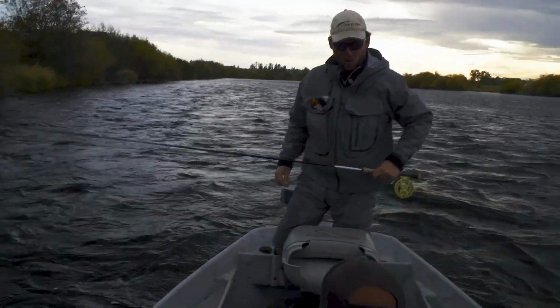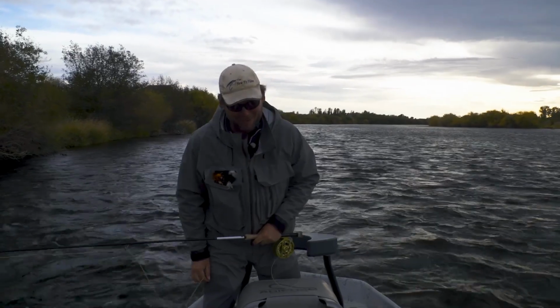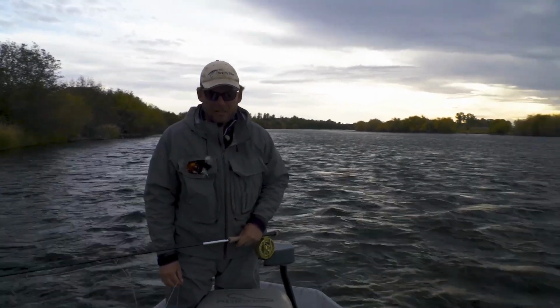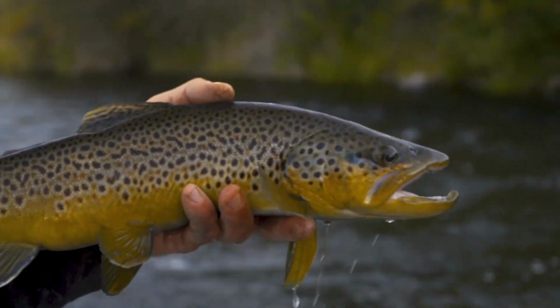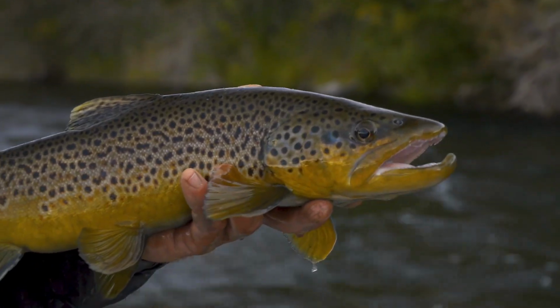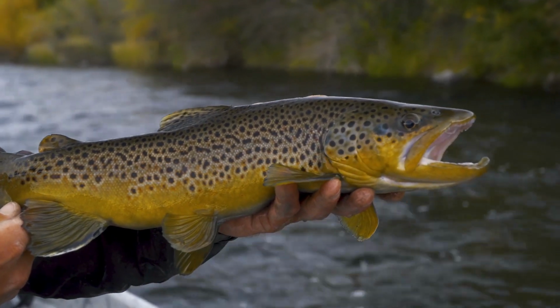Look at that. Woohoo! Oh, that's a fantastic brown. Oh my goodness, that's the biggest one of the week. What a fish, BJ. Oh my gosh. Look at the blue on his cheek. It's not even teal, it's blue. He's looking at me.